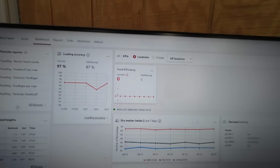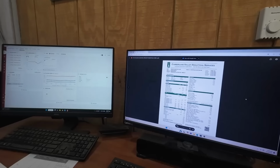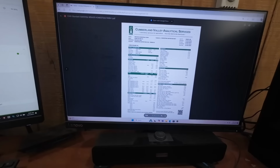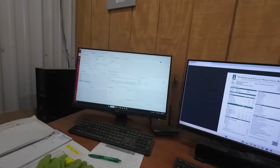So what I'm going to do right now is change the ration. Our nutritionist sends the rations on an email, so I just pulled that up on the other computer here. This is actually the test results from the corn silage sample we sent off the other day. The moisture of this corn silage is 57.7, so that means the dry matter would be 42.3.